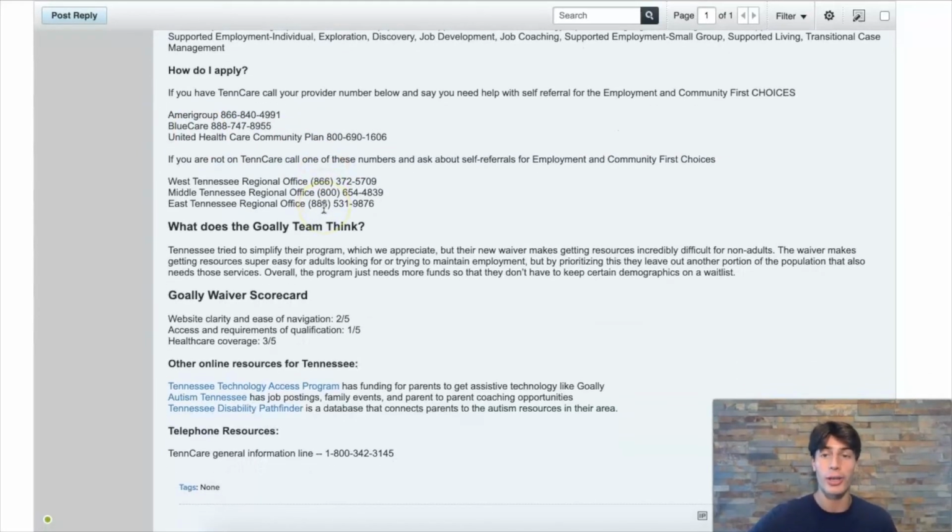If you're not currently on Tennessee Medicare, you're going to want to call one of these numbers, which are the regional offices, to talk about that same process and likely get enrolled in TennCare and Tennessee Medicare as well.